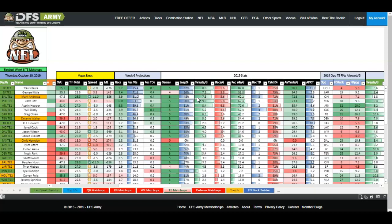I know he's questionable, but he's probably going to play. He gets used down close to the goal line. He's one of Lamar Jackson's reliable, most favorite targets. So I'm just going to bank on that. Snap percentage is low. I don't care about snap percentage with tight ends because Mark Andrews gets the targets when he's on the field.